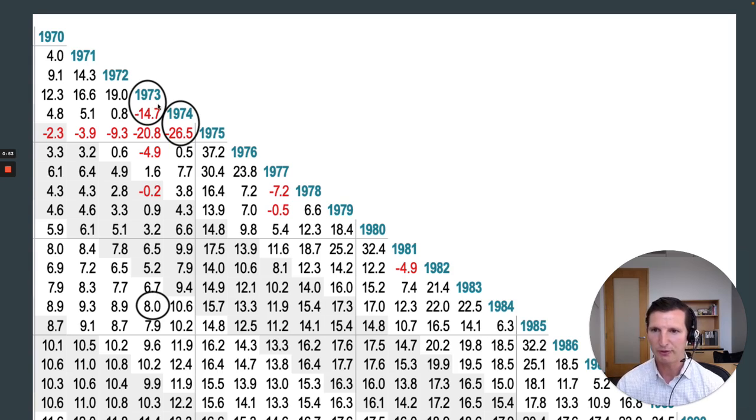And so specifically, I want to look at the early 70s, and from what we can see from this chart, 1973 had a negative 14% return. 1974 had a negative 26% rate of return. This is almost a 40% drop in the stock market in 2 years.